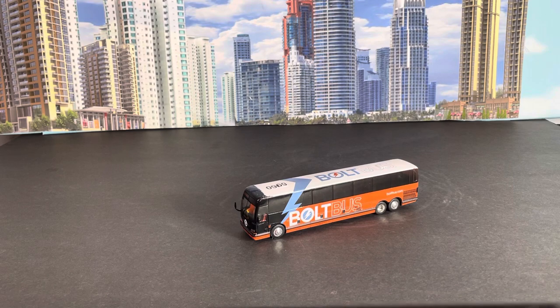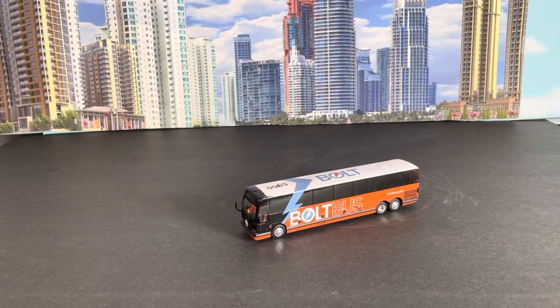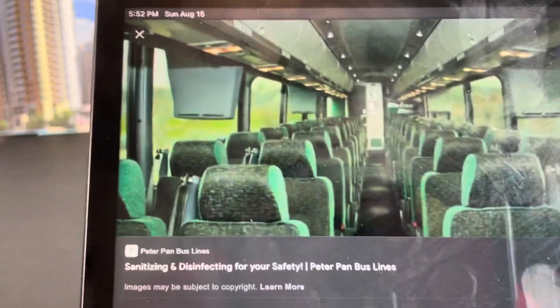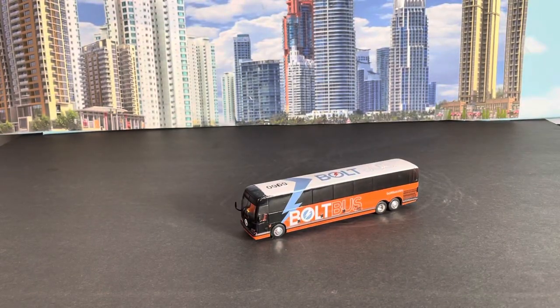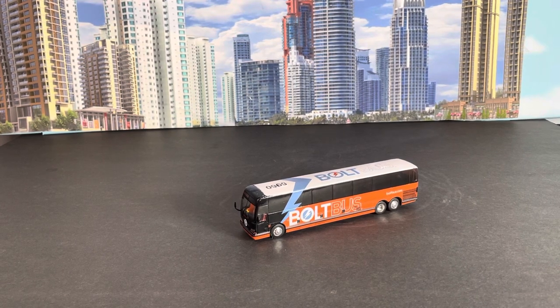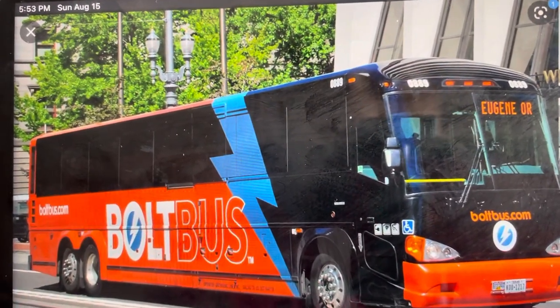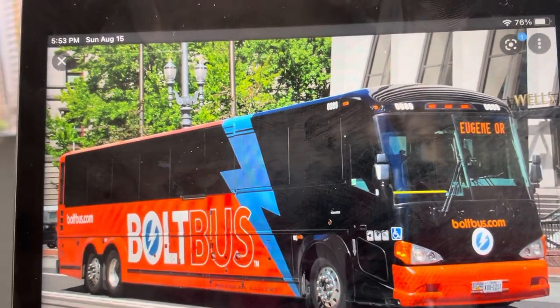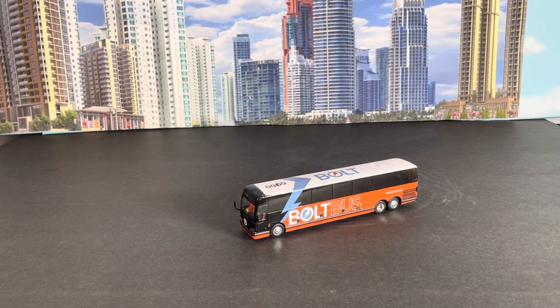So, as you see, this is Peter Pan right there. As you see, their colors are green. Now, let me see if I can get a picture of the interior. This is the inside of a Peter Pan bus. You see how it's green? Well, them 4505s that I showed you before had the Boat Bus look just like this, but the inside of the bus looked just like that green Peter Pan coach. So it was pretty much a partnership that they came up with to help Boat Bus.